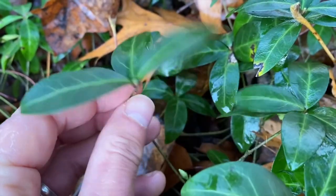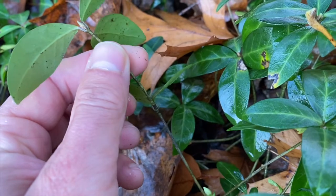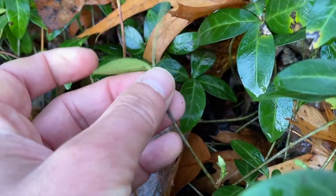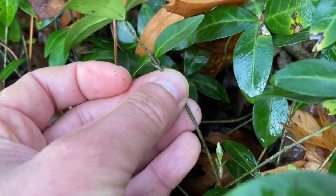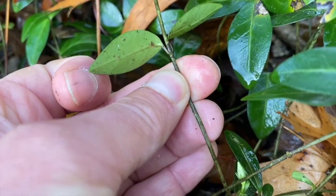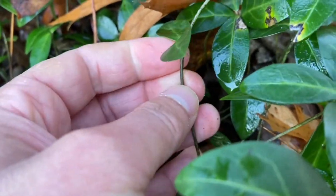As I am playing with the stem here as well, you notice that the leaves are coming out opposite. There's a little bit of space between them, and the stem is also smooth. It is getting on the verge of woody right now, and there are no little tiny hairs sticking out of it. This is a hairless stem as well.